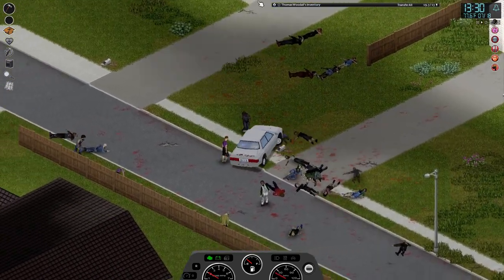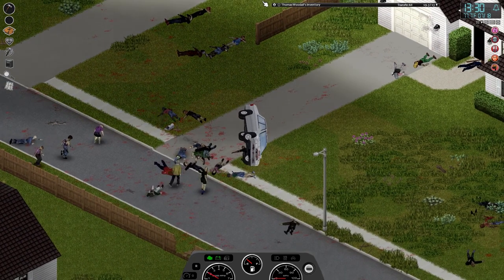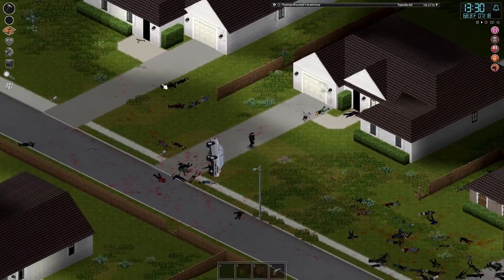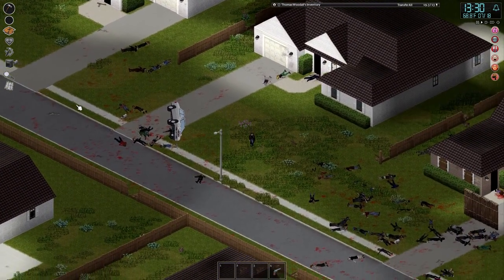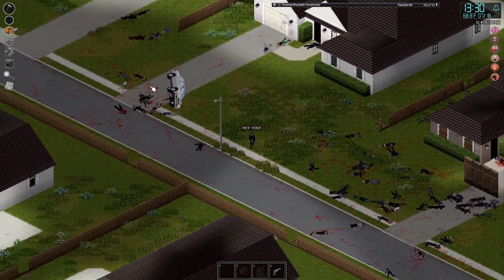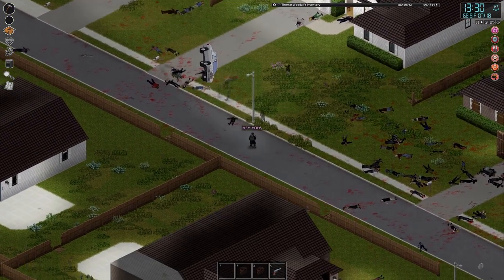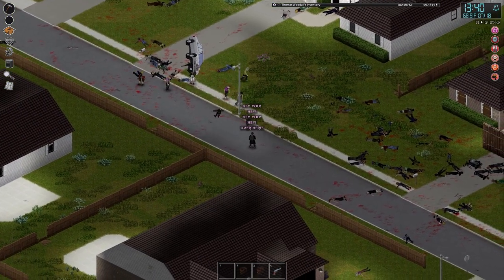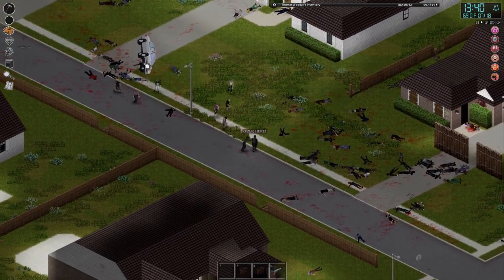Come on, car. Don't fail me now. Oh, my God. The car is dead. The car is down. I think I can push it over. I just got to get him away from it. I've pushed over vehicles before. I know it can happen. Yeah, get away from it, you son of a bitches. Get away from the car.